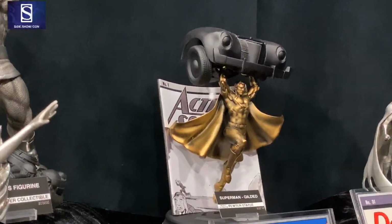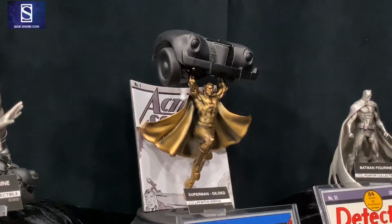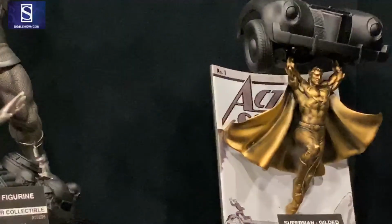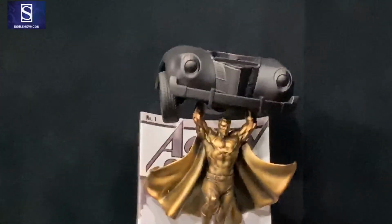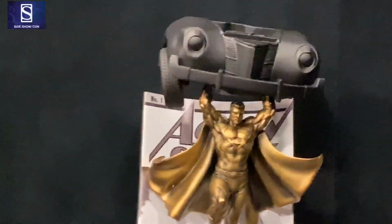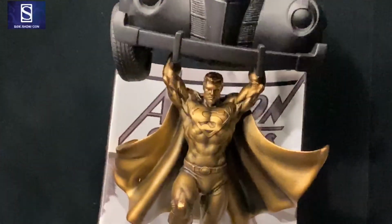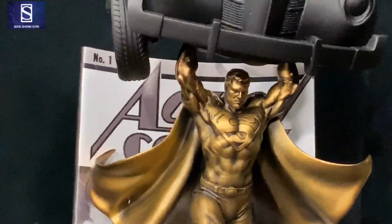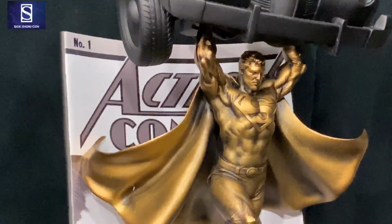So they wanted to see the Action Comics. We have two different versions of Action Comics here. What we are looking at up top is the Superman Gilded Pewter statue by Royal Selangor. They are the makers of fine pewter figurines and statues. You can see that this is a gilded Superman, so he does have different colors.